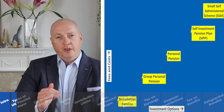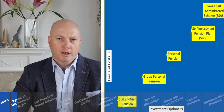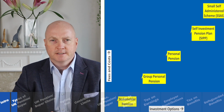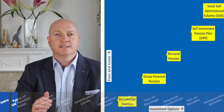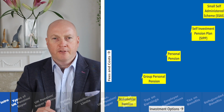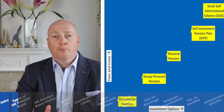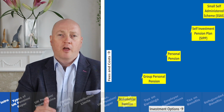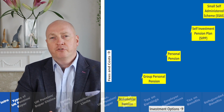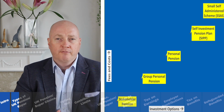Moving up to the next level again is our self-invested personal pension plans, or SIPPs as they're called over here. These are quite a big jump up, as they have tremendous capacity because a lot of them can hold commercial property, and you can even do some lending to purchase that property against some of your pension funds. And also there's a whole range of investment options.